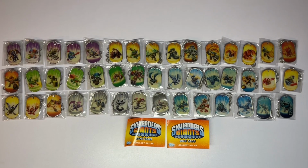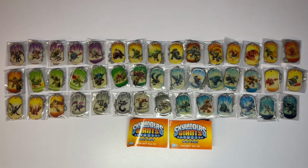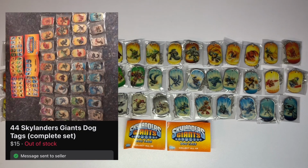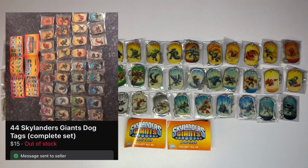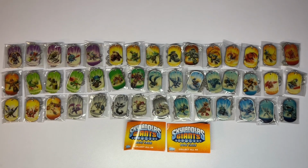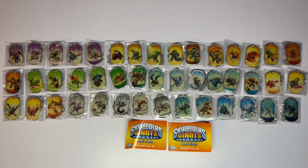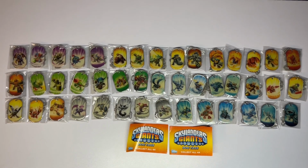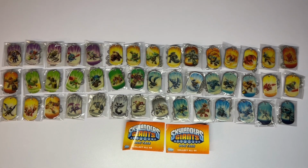So here we have the complete set of 44 Skylanders Giants dog tags. I found these on Facebook Marketplace. I actually had them shipped to me, which you can't often do on Facebook Marketplace, but I think it was maybe only 20 to 25 bucks for this entire set, which I think is pretty cool to own. But you get the point. Kind of hard to see these guys with the lighting set up, so I'll take these off and move on to the next item. Next up, why don't we just jump right into a chase variant.